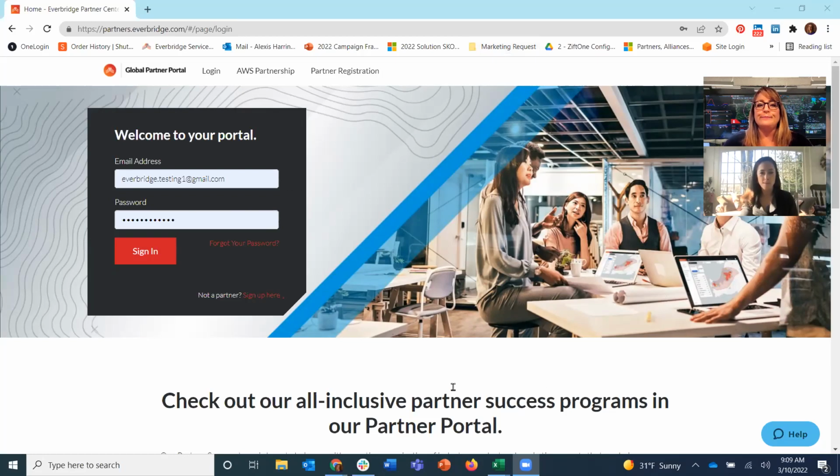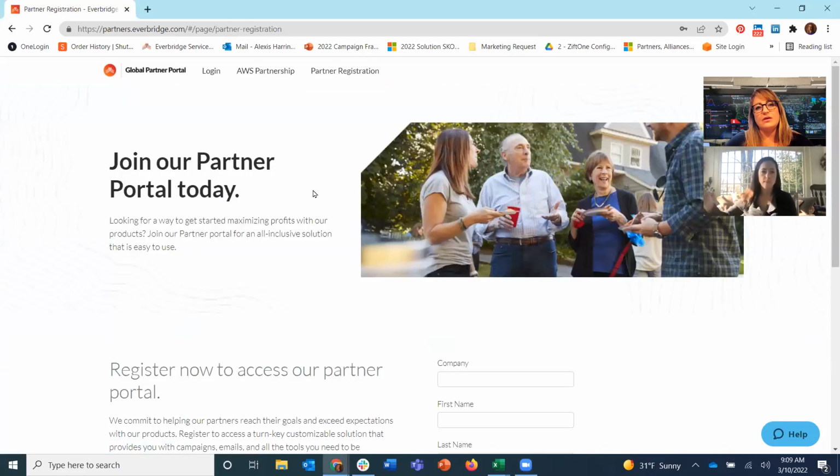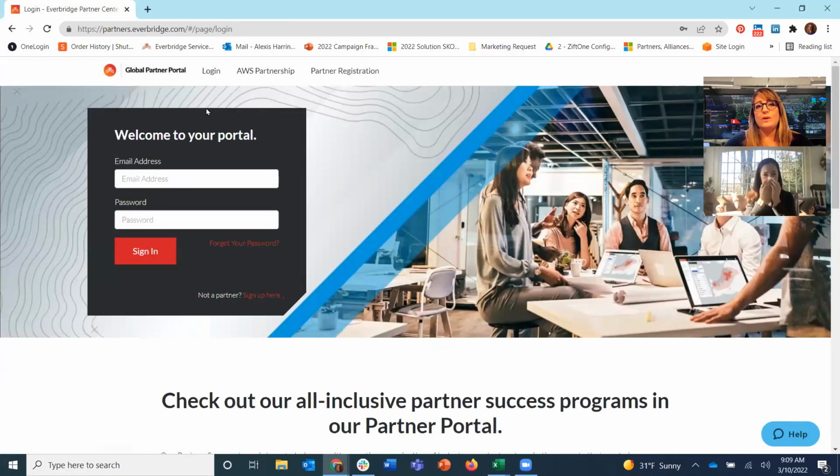So logging in here, if by chance you have an employee who does not have access, they can register here and it will send us an email requesting access so that we can permission you directly.